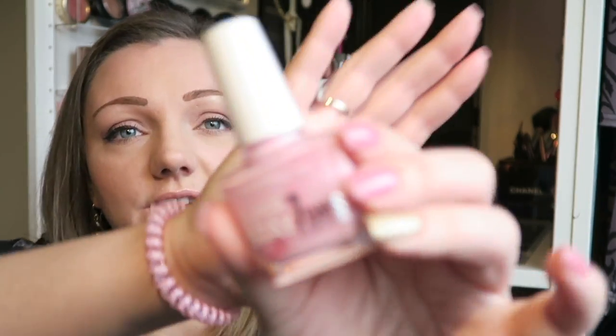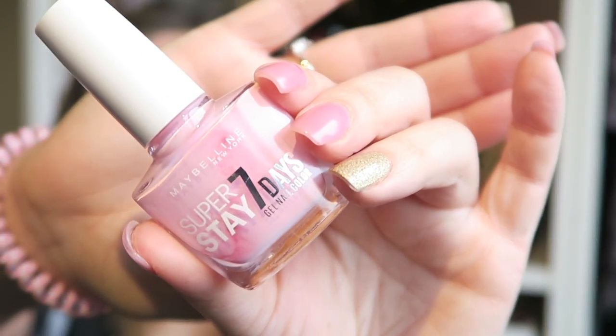I also have 2 nail polishers. I have gone through this phase where I think I need to just get rid now. There's certain things, like limited edition stuff's a bit different with makeup, but when it comes to nail polishers, if it's a cheap nail polish and I'm not wearing it, what is the point? So the first one I'm getting rid of is this. This is the Maybelline New York Superstay 7 Days Gel Nail Colour.